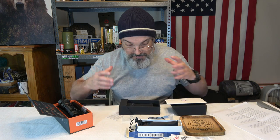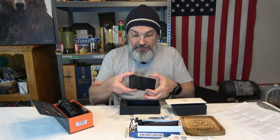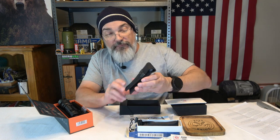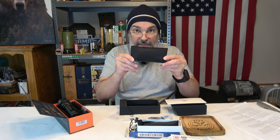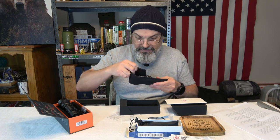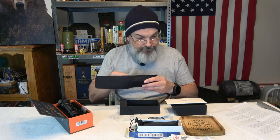Because a lot of these companies are trying to be very Apple-like with how they do their packaging. So the knife comes in this very, very thick canvas type holder. I would say holder, but it has a naked back, so you couldn't use this as a little belt pouch or anything like that. This would just be something for storage.